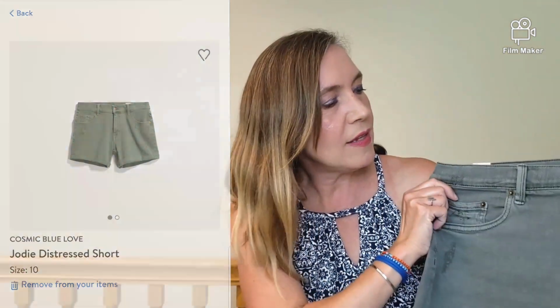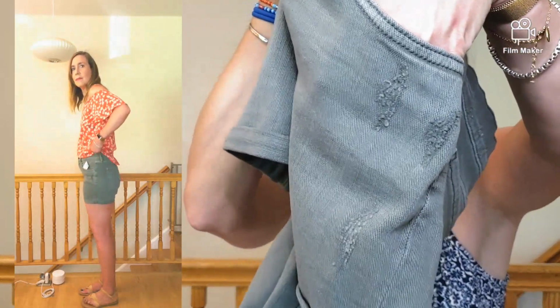Again with Stitch Fix, they send out these high quality items. This is a beautifully made garment. The distressing is to the point where, I don't need the distressing where you see half of your thigh hanging out.